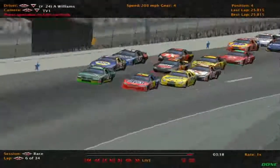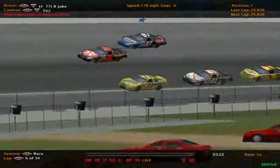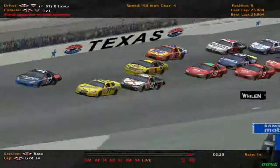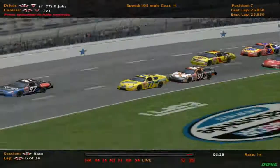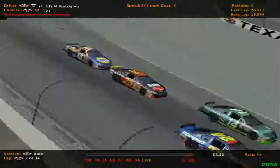The two drivers that were dominating early in this race are now up in the wall, and Ryan Juke's on the apron. He got out of the groove. It's going to cost everybody on the bottom. He's still off the pace. I don't know what happened to Ryan Juke, but he cannot drive the car right now, apparently. He's going to let the top 5 get away.